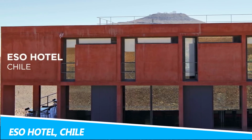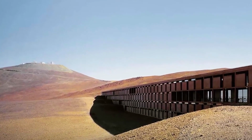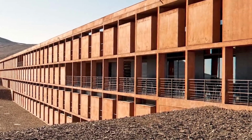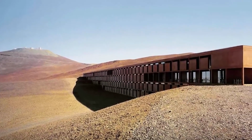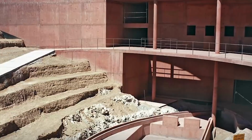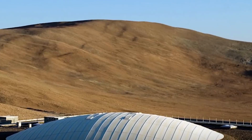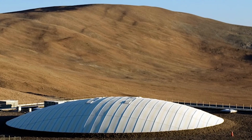Eso Hotel, Chile. In the depths of Chile's Atacama Desert sits the breathtaking Eso Hotel, featuring prominently in the 2008 James Bond film Quantum of Solace. The hotel is not open for public use and, in fact, serves as accommodation for researchers working at the European Southern Observatory. Built to minimize its impact on the surrounding desert, the hotel lies within a natural depression in the landscape, with only its central garden dome visible on the horizon. Built primarily with concrete, as brick and steel were deemed economically impractical and did not fit with the desert context, the hotel offers 108 rooms, 18 offices, a sauna, gardens, swimming pools, and a library. The hotel has been nicknamed the Oasis for astronomers.